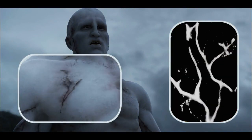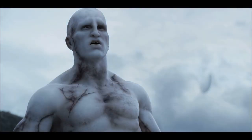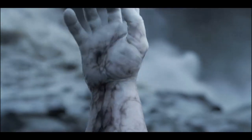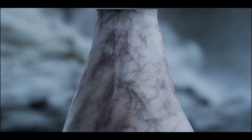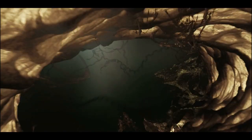The main things that we were looking at is firstly grounding it in reality and using reference for each of the types of DNA. Because we have such a short amount of time to tell the story of the DNA getting infected, breaking apart, and then reforming and recombining to show Earth DNA, we had to make the designs of the different DNA quite different and quite graphical, quite illustrative of what they were.